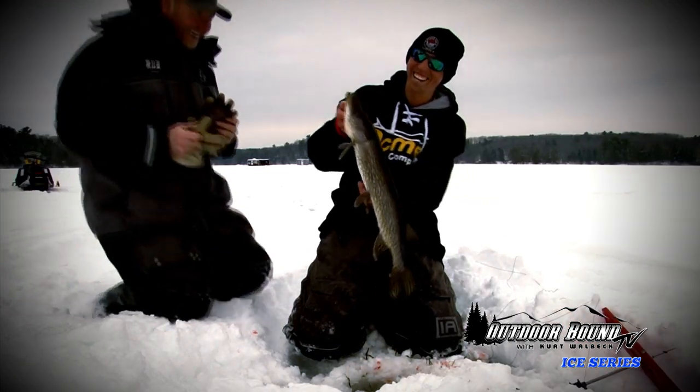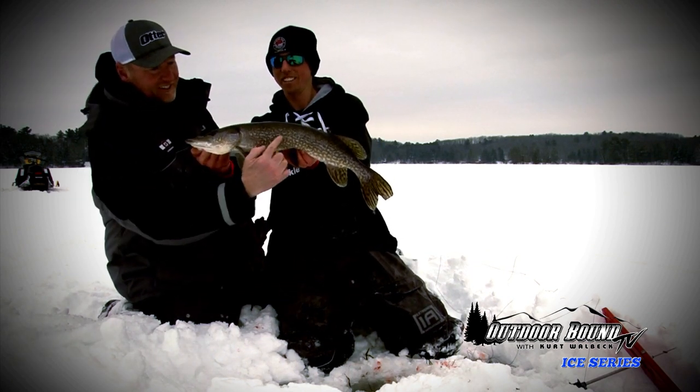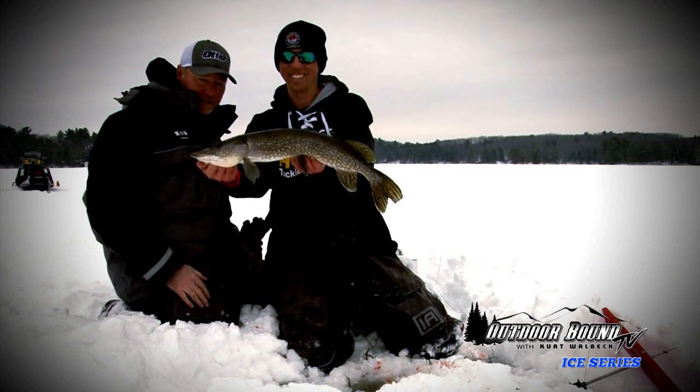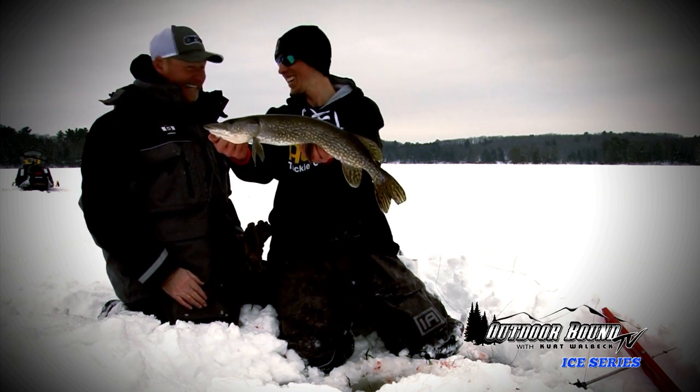Look at here? Now that is what I think is called a blue pike. It is. You can see the color, just the blue line going down it. Boy, is that unusual. Isn't that crazy? It's been a multi-species day. Yeah, no kidding. It really has.